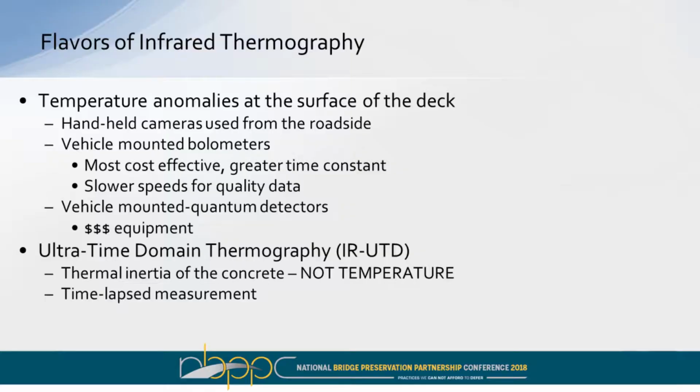What they share in common is that you have to be at the spot you want to evaluate. Okay, so there are different flavors of infrared technology. Most traditional ones measure temperature anomalies at the surface of the deck. This is handheld cameras. They can be vehicle-mounted bolometers, where the handheld camera, typically a bolometer, is mounted on a car and driven over the deck. Then there are vehicle-mounted quantum detectors, which are more expensive equipment, but they can work at higher speeds.